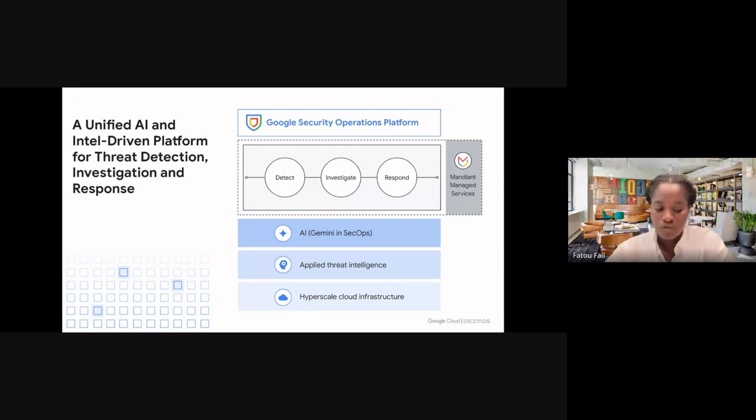So how does it work? Basically, you need to ingest all your security logs into our solution, and the tool will apply threat intelligence that will help you to identify any threat that you have, and will give you recommendations on how you can solve it, and also how you can respond to this threat.